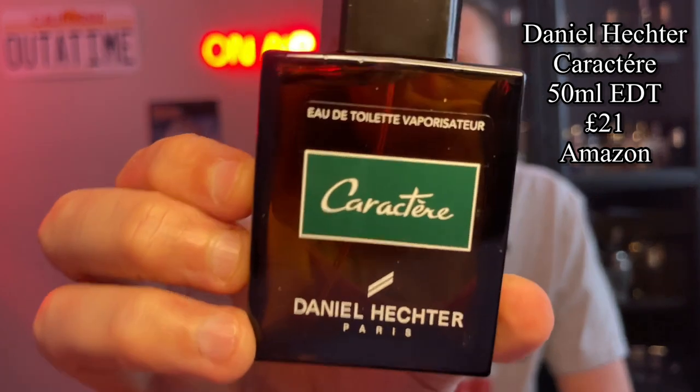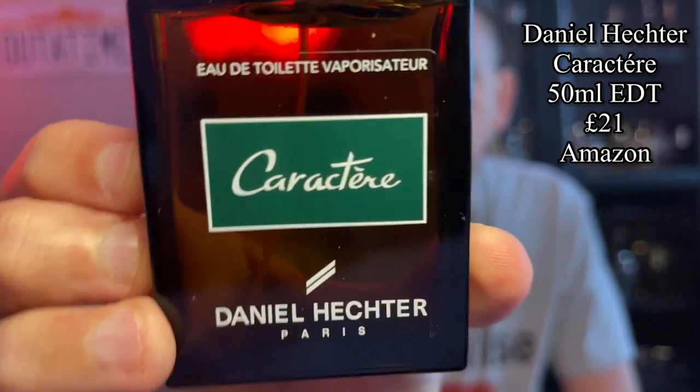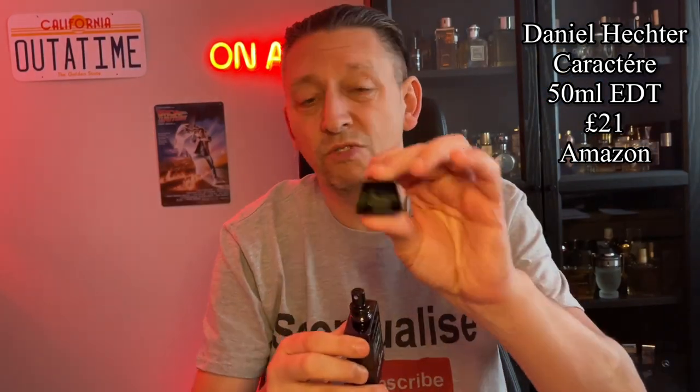So it's a nice little fragrance bottle. It's quite dark looking. Caractére, Daniel Hechter, and Eau de Toilette Vaporizer. The cap isn't the greatest, quite plasticky. It's got a code on the bottom as well. So it's really plastic and basic, the cap. Even the atomizer, it's got the crimping atomizer, which I'm not really a fan of. But we'll give it a spray and see what it smells like. The saving grace, as they say.